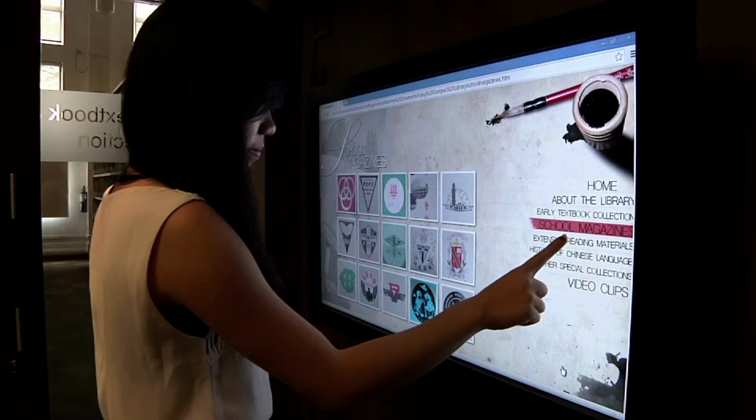I think it's really convenient for me since I no longer have to spend so much time flipping through so many books just to determine what is relevant for my research. I think it appeals to us nowadays because everyone uses smartphones. Also with the information, we can also screenshot it for later use.